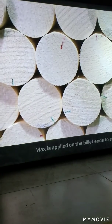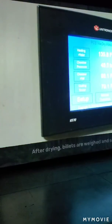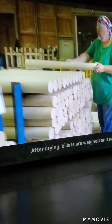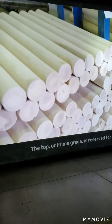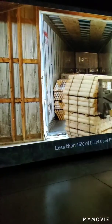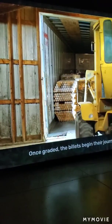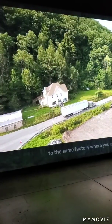Wax is applied on the billet ends to ensure proper drying in our high-tech vacuum kilns. After drying, billets are weighed and separated into grades. The top or prime grade is reserved for professional bats. Less than 15% of billets are prime. Once graded, the billets begin their journey to Louisville, to the same factory where you are today.